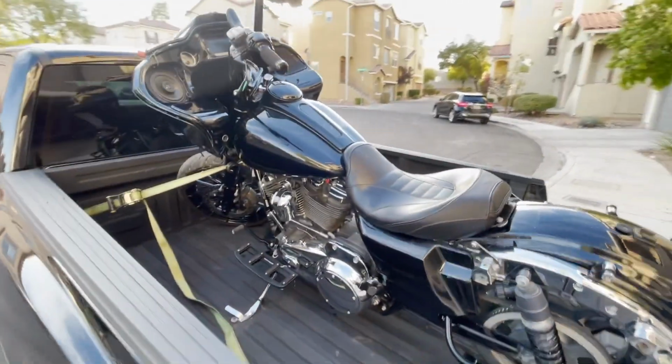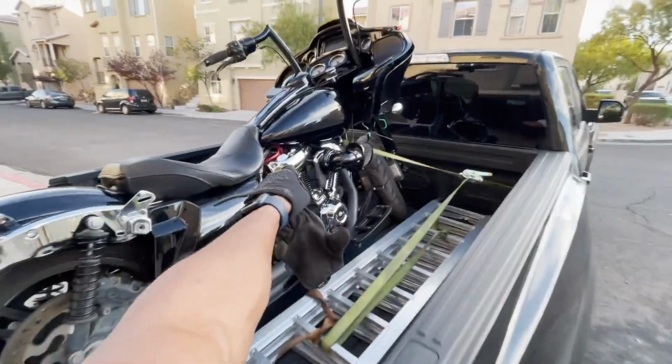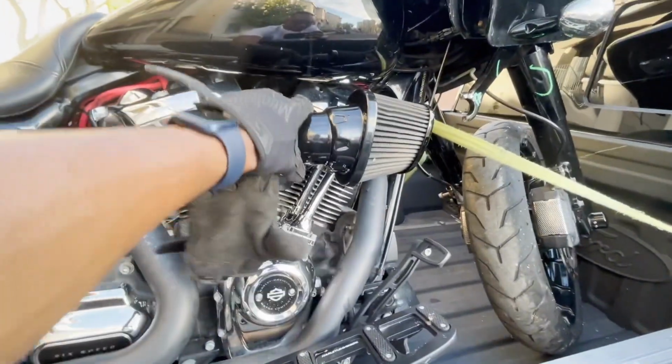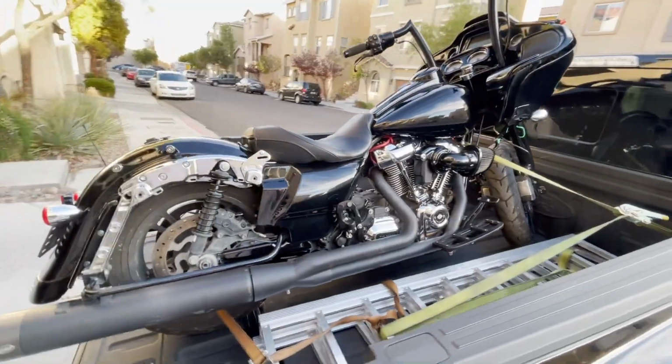Harley, nice 2017 Road Glide Special with the S&S 2-into-1 pipe. It's got some Screaming Eagle stuff, so it might have a Stage 2 or something, man. It's got the huge air breather on there, man. So they spent some time on this one, man. So hopefully when we get it back, it'll have that dun-dun.